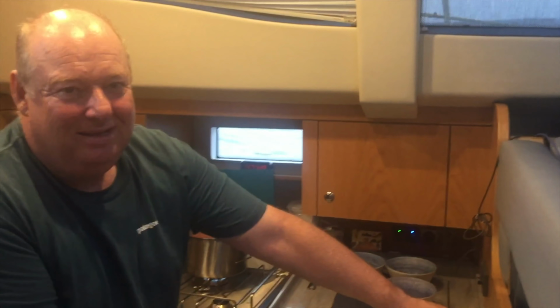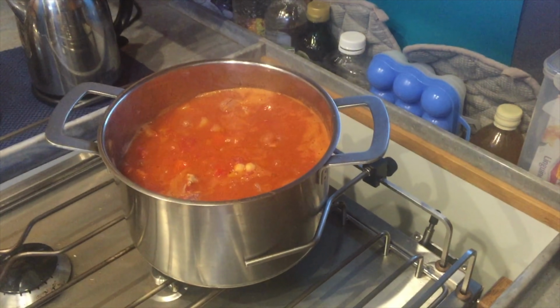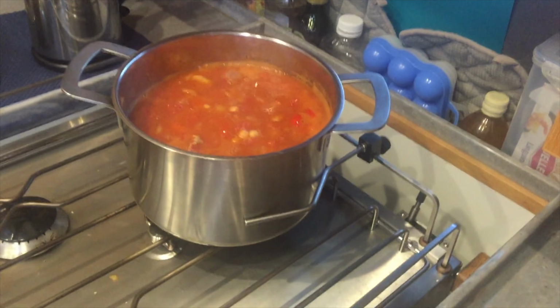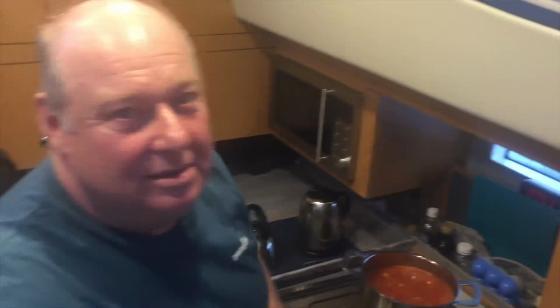What are you making us tonight? We're having, courtesy of Nigel Slater, chorizo and chickpea stew. Yummy. Note the pot clamps holding the stew on the stovetop of our gimbaled oven, which keeps things level in a rolling sea. It's the perfect boat food. One pot cooking.